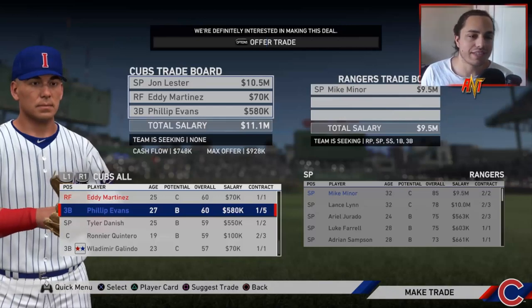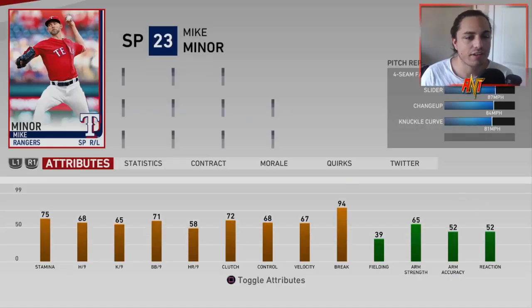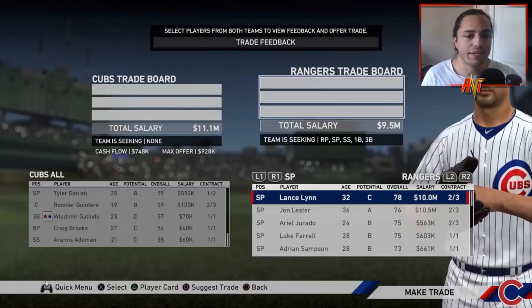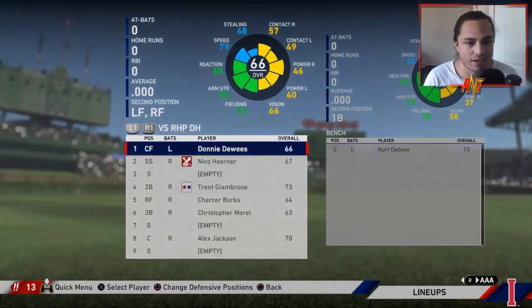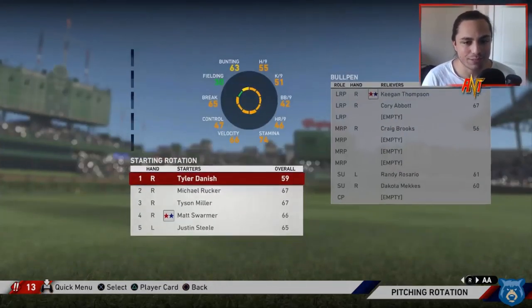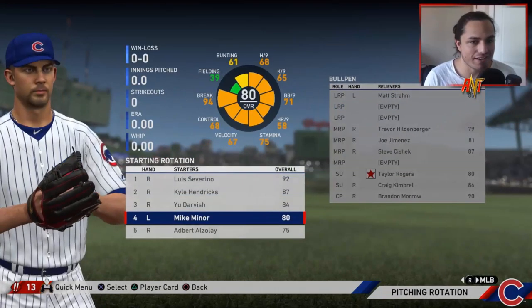All right, what we're going to do is Philip Evans, Eddie Martinez, and John Lester for Mike Minor. Contract expires at the end of the year. That means we can either bring him back or find a new free agent signing in the offseason. I think this is a better trade. We get a player who shouldn't decrease too quickly, and I think we should be fine. Let me just quickly take a look at our AAA team. Okay, we need to add some players there for sure. But then, yeah, that's the squad.